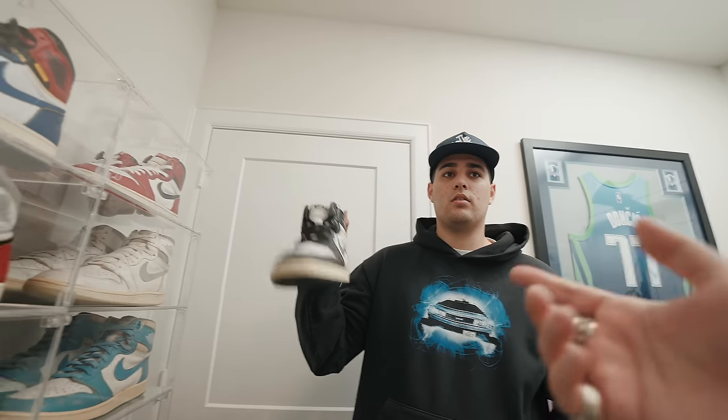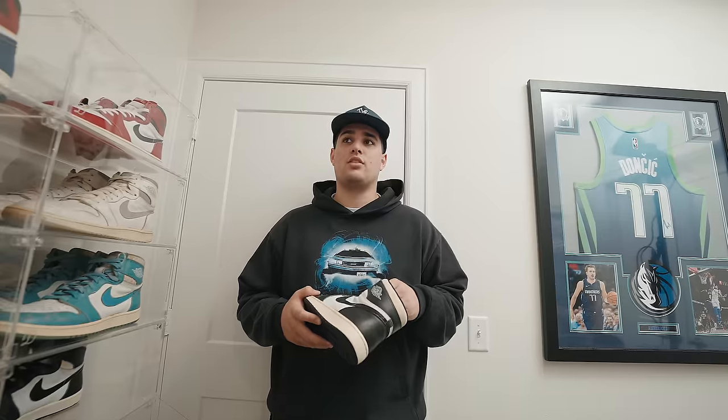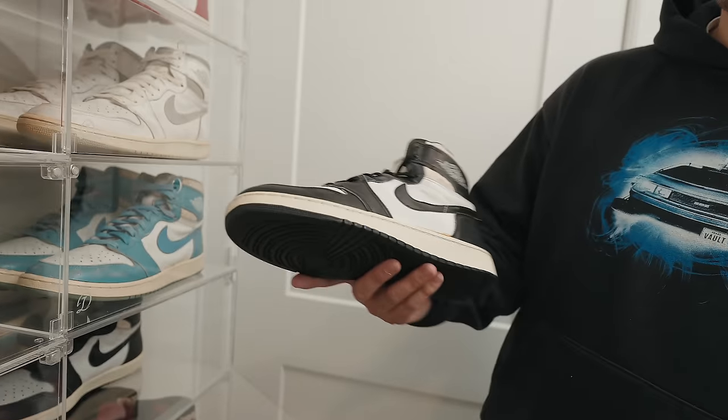They say that the Royal is the rarest of them all, or is it the UNC? It's probably these, man. Somebody had said it was the UNCs, but I've never seen them. Out of the ones that I have, probably the Storm Blues. The Storm Blues, Black Toes, Shadows, those are all insanely rare. And then there are some metallics that are almost friends and family, or basically samples. But yeah, this is probably one of my favorite shoes in my collection, man.